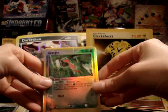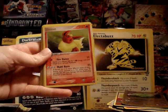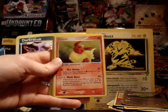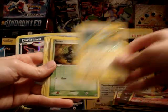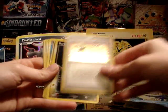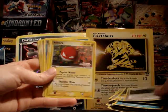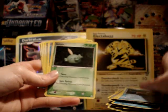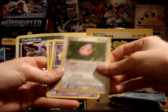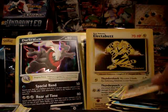Okay, so back to the other reverses. From Ruby and Sapphire, Grovyle and Electric. Grovyle does have some damage to it, but those 2 cards should complete my Ruby and Sapphire reverse set. From Unseen Forces, Flareon, Jolteon, Pineco, Pokemon Reversal, Poliwhirl, Warp Point. From Team Rocket Returns, Dark Flaaffy, Dark Golduck, Rocket's Tricky Gym, Voltorb, Phoebus. From Hidden Legends, Gulpin, Huntail, Igglybuff, Jirachi, Life Herb, and Machamp.